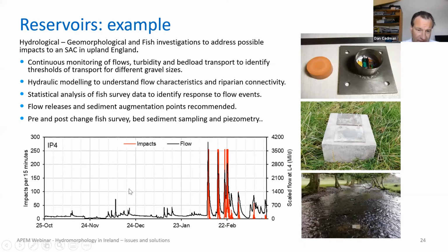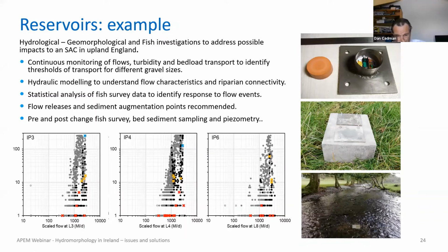And you can see from this chart at the bottom that it's really only the higher flows that move the bed sediment. By collecting those sorts of data, we're able to identify thresholds of movement, and so target those important levels of release in rectifying the changes to the flood regime. This particular site is a highly contentious SAC in upland England, a major water source for the water company.